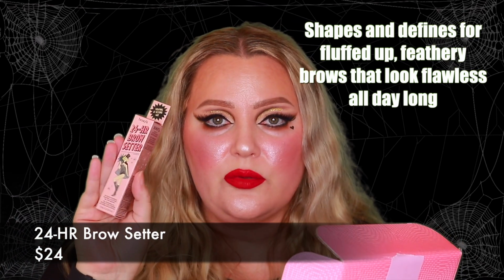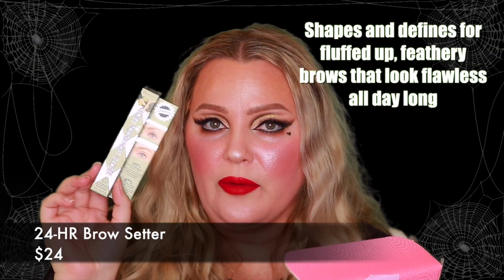The brow setter is $24. The brow conditioning primer is $28. And you can get these at Ulta.